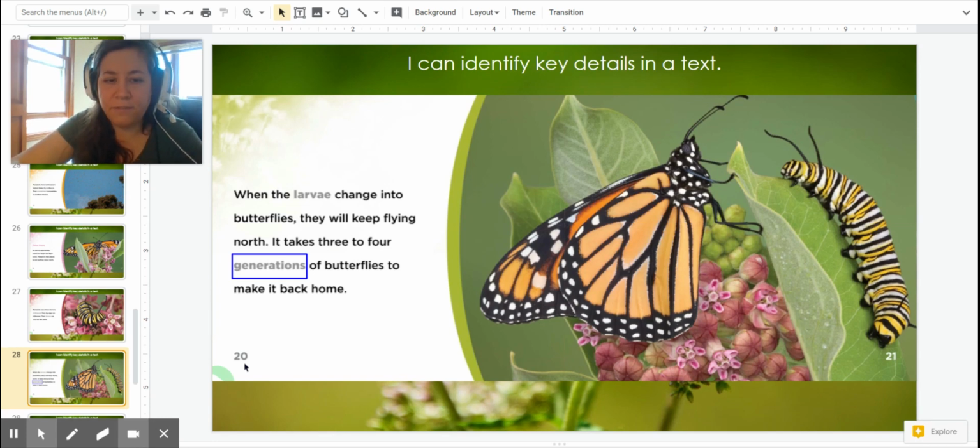It takes 3 to 4 generations of butterflies to make it back home. So that same butterfly isn't going to fly all the way from Mexico up to Wisconsin, back to Madison. They'll lay their eggs, and those caterpillars will grow into butterflies. And those butterflies will fly, lay some eggs. Their caterpillars will grow, turn into butterflies, and they might make it to Madison. But the original butterfly probably won't make it.